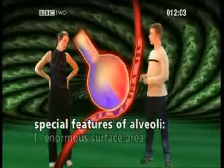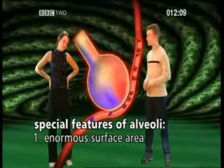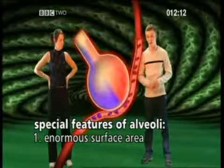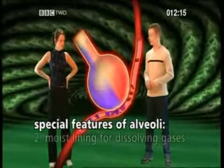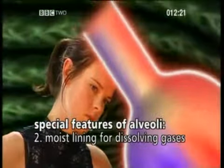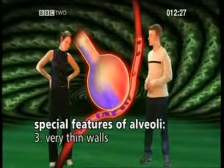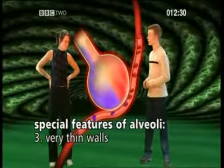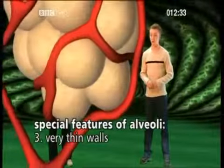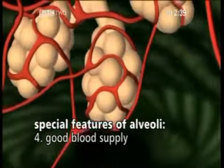Yes. The alveoli perform a very special role in keeping us alive, and they have special features to help them do this. Firstly, because they are rounded structures instead of flat, they have an enormous surface area of about 90 meters squared, which is roughly the size of your science lab. Secondly, they have a moist lining which allows gases to dissolve. Thirdly, they have very thin walls. In fact, the air and the blood are only separated by 2 layers of cells. And finally, they have a very good blood supply, as you can see.